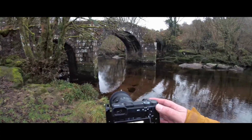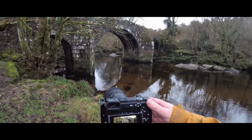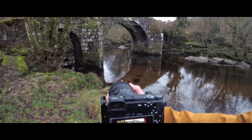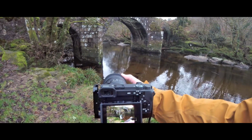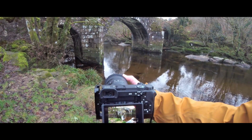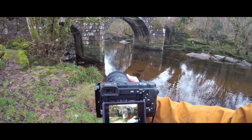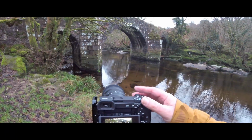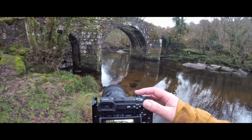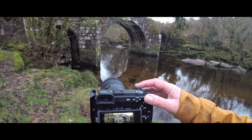So I've moved closer to the bridge, just going to try and get the reflection of this arch in. I'm just going to mess with the polariser a little bit. Don't want the reflections too harsh, but I want to get the bridge in. That's about right. I'm already focused in on the nearest buttress here. Let's try that.